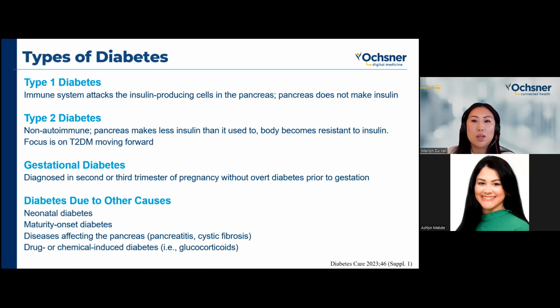Now, there are several types of diabetes that I want to briefly review to set the stage for today. Type 1 diabetes is an autoimmune condition, which means that the immune system, in this case, attacks the pancreas, which is responsible for making insulin in our body. This will typically then lead to the pancreas making little to no insulin. You may know of type 1 diabetes often being referred to as child onset diabetes, since it is most often diagnosed in childhood. Type 2 diabetes is where the pancreas simply makes less insulin than it used to, and the body then becomes less responsive to insulin. This means that your body stops being able to use that insulin. Sometimes type 2 diabetes is referred to as adult onset diabetes.